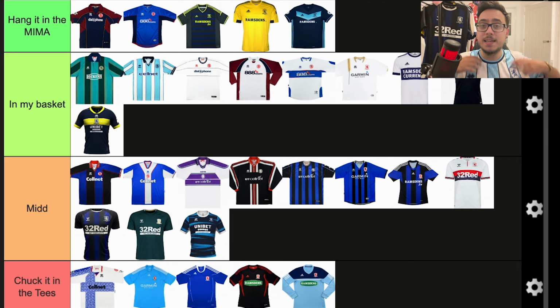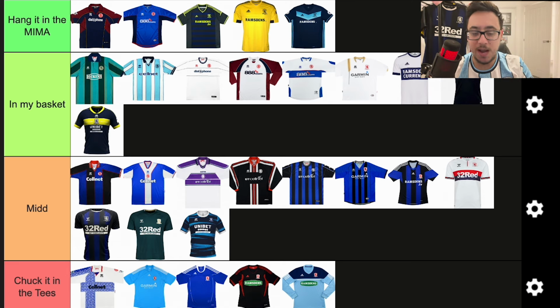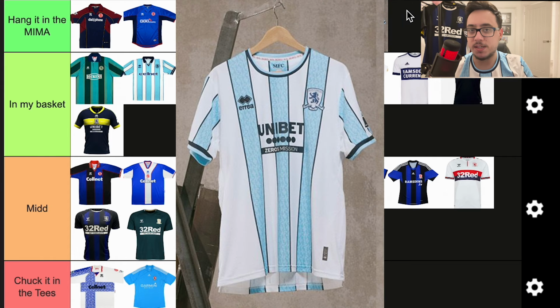And finally, this masterpiece. You guys know where this is going. I've not loved a Boro shirt on release as much as this one for years. I've talked about this Boro shirt to death on the channel. It's going in the Mima, and it arguably is the greatest Boro away shirt of all time.